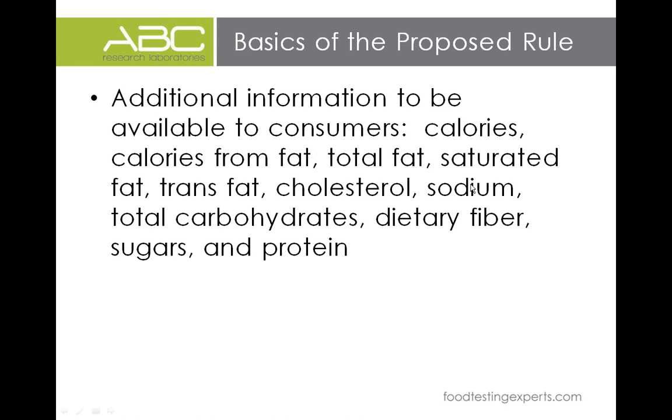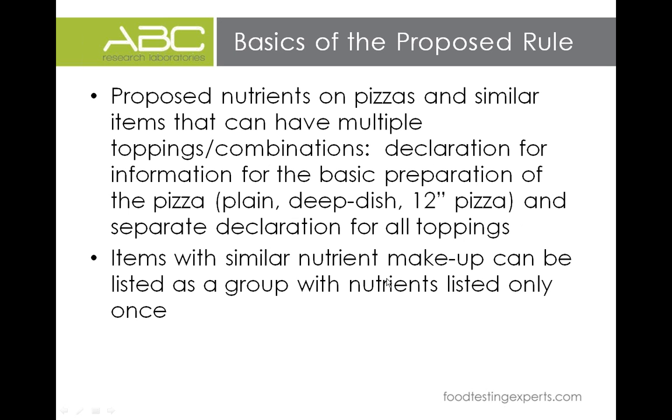Okay, so I talked a little bit about pizzas as an example of a menu item where there could be a variety of different variables and toppings, and again, a million different combinations. So some ways to attack that, and it's going to be interesting to see what the final ruling is, go ahead and looking at a basic preparation of a menu item, and then giving the caloric declaration for that basic preparation. So in this example, we consider it a cheese pizza. And then going ahead and saying, okay, all of these different toppings, if you add green peppers, if you add pepperoni, if you add sausage, all of these different toppings have their own caloric value that would add, depending on how many, do you want double cheese, do you want single cheese, how many different types of toppings you would add onto that pizza.